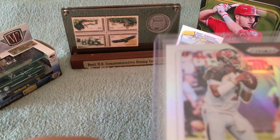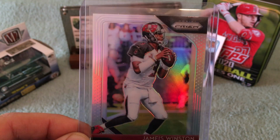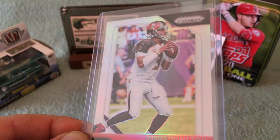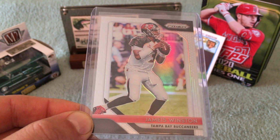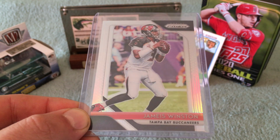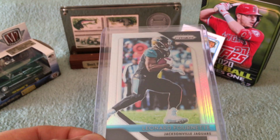Jameis Winston. Verdict's still out on him. I think he throws too many interceptions. But he's also playing for a pretty terrible team. I don't know if that's because of his play, but I think a change of scenery would possibly do him well. Leonard Fournette, I think everybody's forgotten about him.